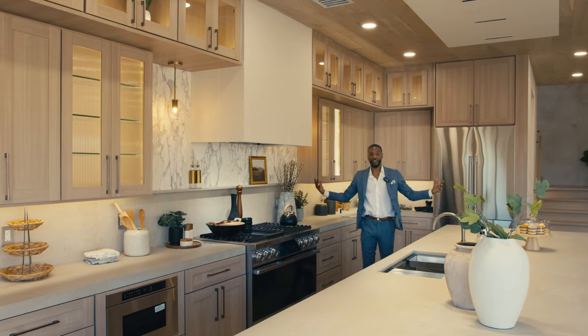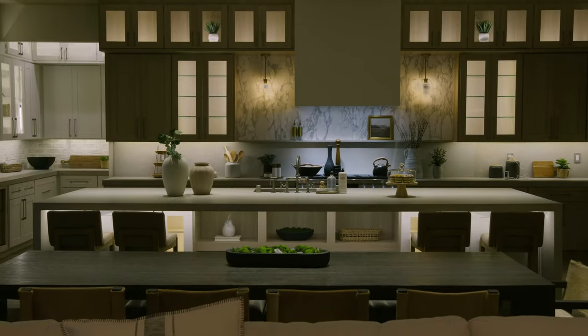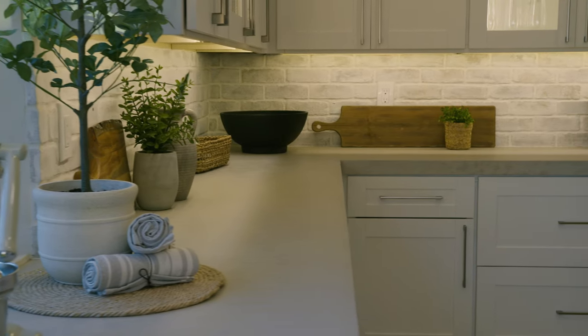This kitchen is lovely. You have a ginormous island. It's a 14 foot long island with waterfall edges. This is Caesarstone quartz. Love it. Tons of cabinetry space from top to bottom.